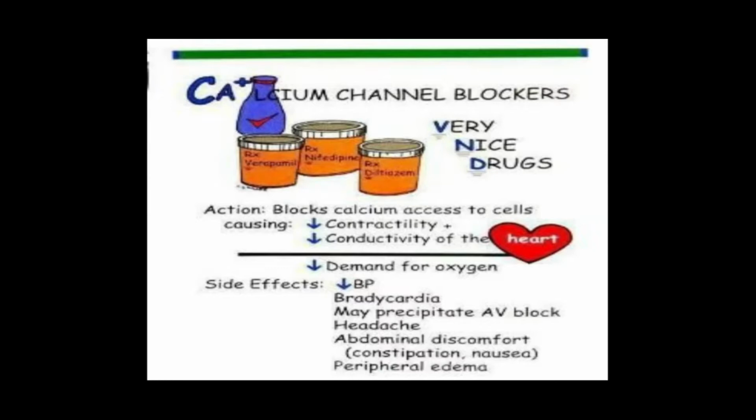Guess what the side effects are, though? Decreased blood pressure. We can always decrease it too much. Bradycardia, because we're decreasing the conductivity and contractility of the heart, it may actually decrease too much. It says may precipitate AV block. An AV block is an arrhythmia of the heart, because the heart's not doing what it's supposed to do, that is due to this medication because it's blocked too much calcium. We're not able to even conduct enough to make one QRS complex.